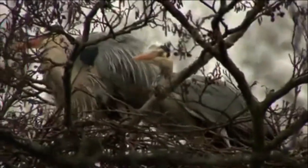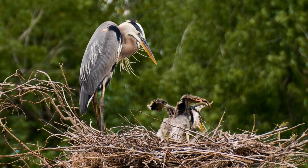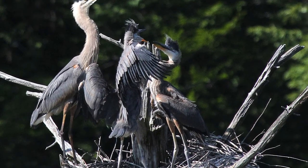After the pair mates, the female lays 2 to 7 pale blue eggs. The eggs are incubated for around 28 days by both parents. This usually results in 1 to 2 chicks. The family lives together in the nest for approximately 60 days before the chicks are ready to fledge. Over the course of a month, a heron pair with 1 chick consumes about the same amount of food as an adult living in the U.S.